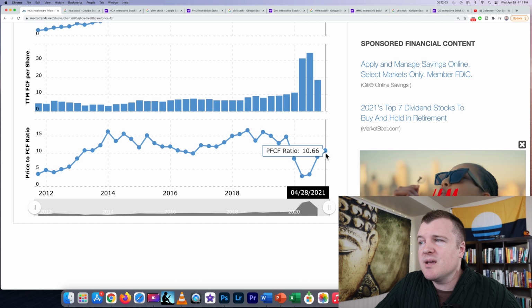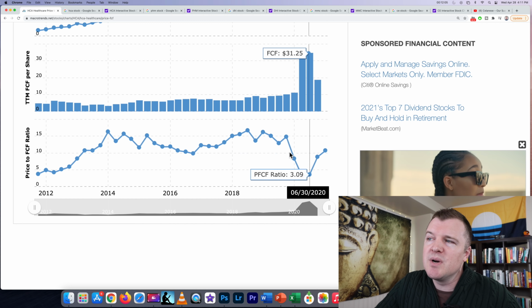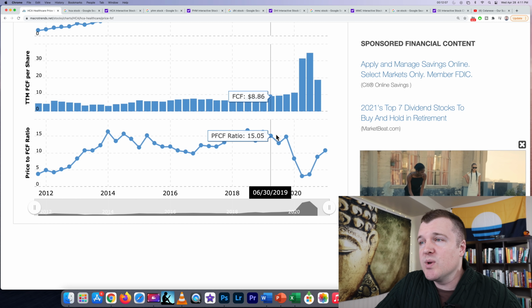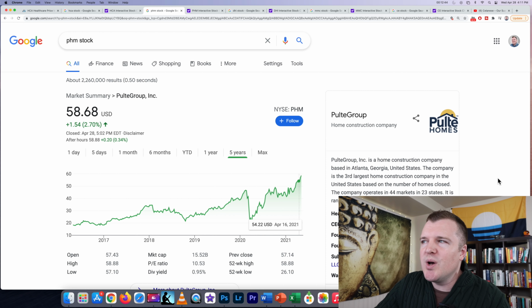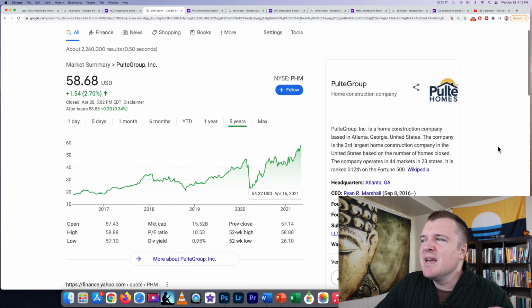However, it's currently only valued at 10, which is much lower than it's been valued in the recent past. The next 2 stocks are home construction companies. The first one is Pulte Group. I don't know if I'm saying that correctly. It's based out of Atlanta, Georgia.